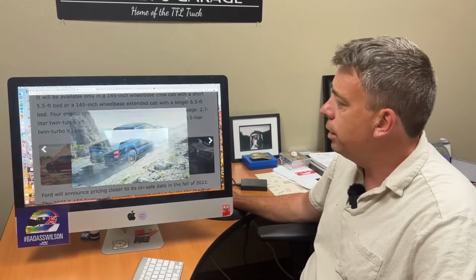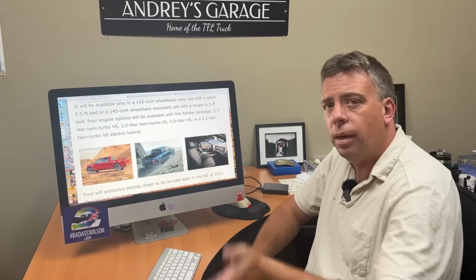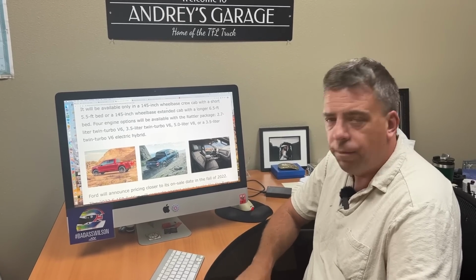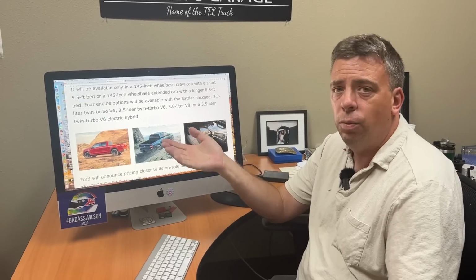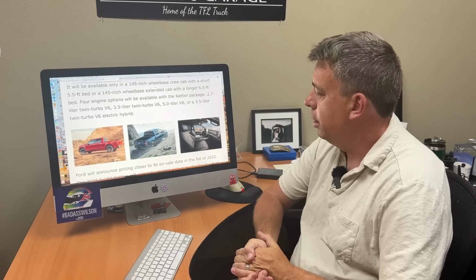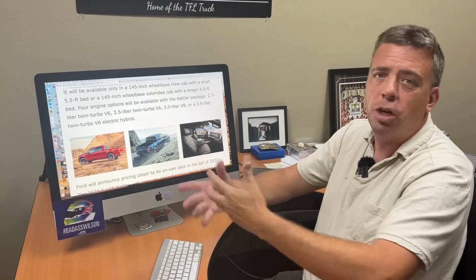I think Ford listened to us, the customers, and you, the customers. We wanted the V8 Tremor, we got it. The EcoBoost Tremor will still continue on. So I think that's a lot of goodness, but the flip side of the coin is that the pricing is going up. And I think that has to do with demand. I think a lot of you guys are still buying off-road vehicles, off-road trucks, and manufacturers are trying to build as many as they can, but they can also charge a lot of money for it.